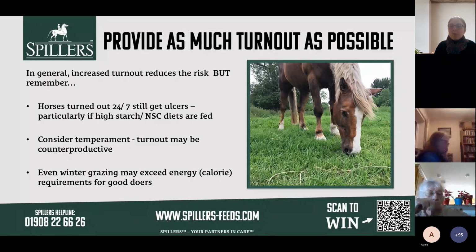Consider the horse's temperament. Horses that have spent a lot of time stabled, for example, may not be very relaxed turned out in the field, or if you leave a horse turned out when all of the other horses have been brought in, they may be stressed, walking the fence line, for example. Turnout in those situations may be counterproductive because stress is also a risk factor for gastric ulcers. And of course, the more time they're stood by the gate or fence walking, they're not eating forage and chewing.